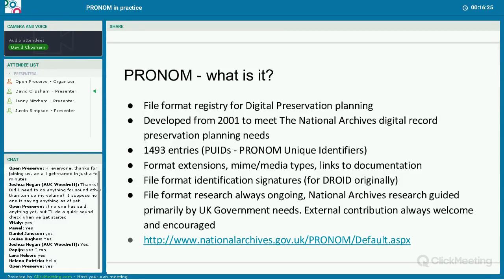File format research is always ongoing. It's part of the day-to-day job as the digital archivist here at the National Archives. Our research is guided primarily by UK government need because that's the types of records that we are generally in contact with on a day-to-day basis. But also, obviously, we've got a responsibility as kind of lead of the archive sector within the UK. So external contribution is always very welcome and very much encouraged.